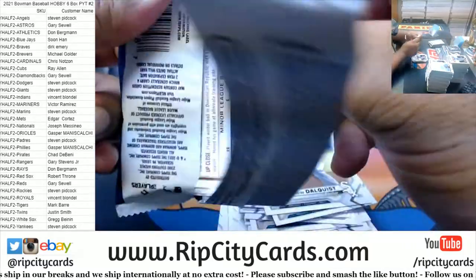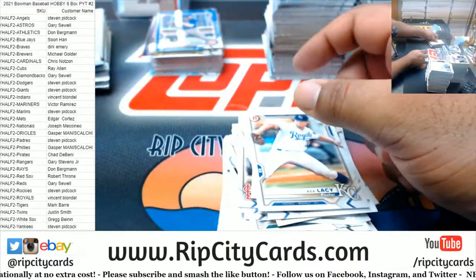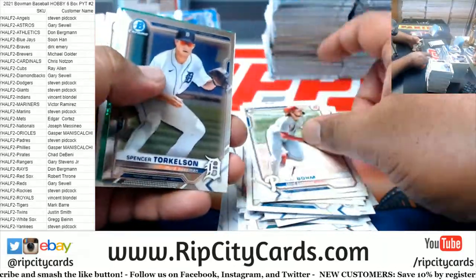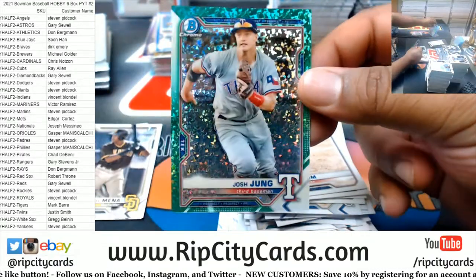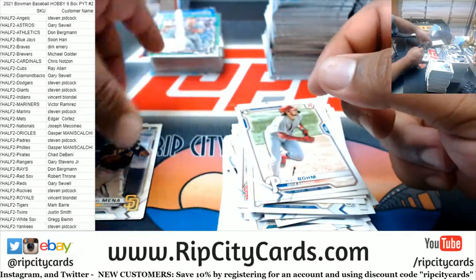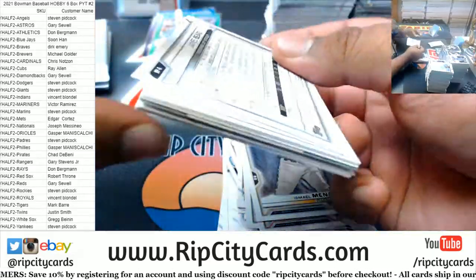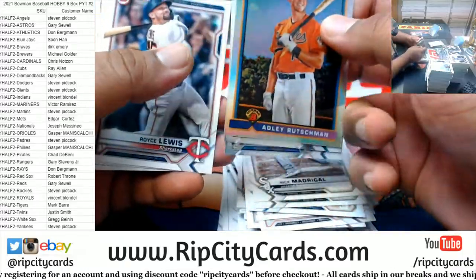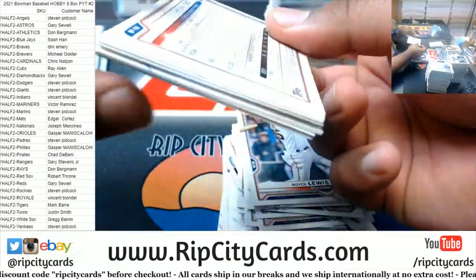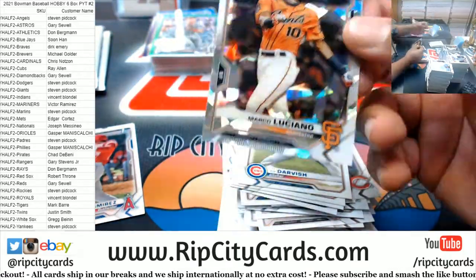A little something from my man Ray. Thank you, TCU. Josh Jung to 99 Rangers. There you go, Gary. Nice. Oh, man, there's a few autographs in this. I'll give you the recap in a bit. I'm almost done here. Some good autos came out of this half. The case in general was actually really good. Luciano, Giants Atomic.